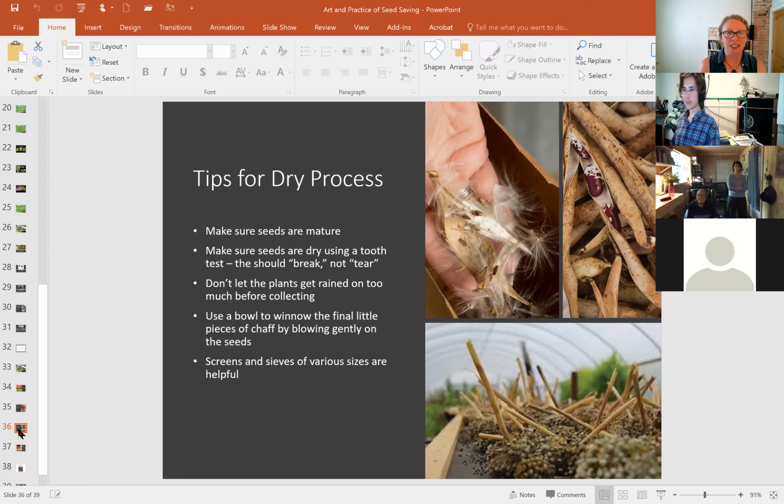When you're seed saving from plants that take dry processing, you don't want them to get rained on too much before you collect them, because that moisture is waking up the seed a little bit and decreasing its viability or its lifespan.